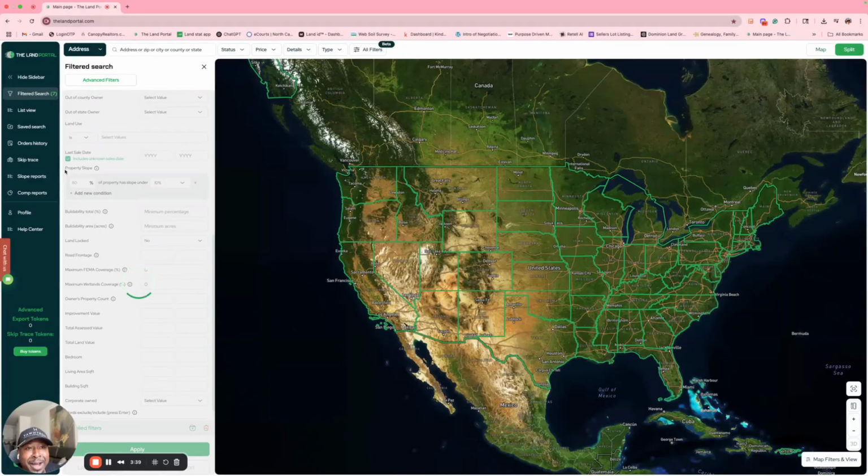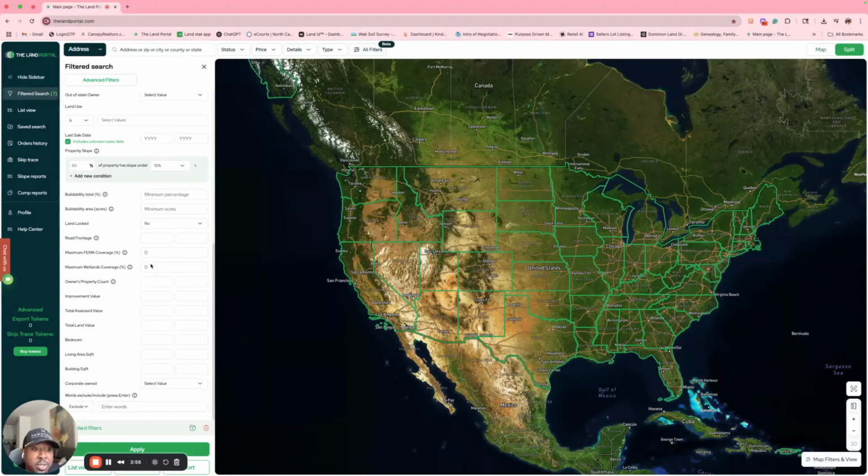I have other things that the Land Portal is good at, and I really love that they allow you to pull comps. They allow you to do single skip trace. You can do batch skip tracing. The single skip tracing is free 99, no additional cost. No extra cost, ladies and gentlemen. It is free 99. The comp reports are free 99.